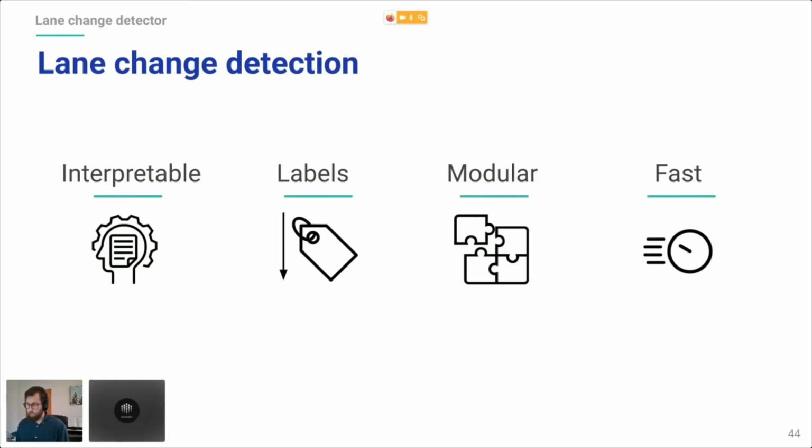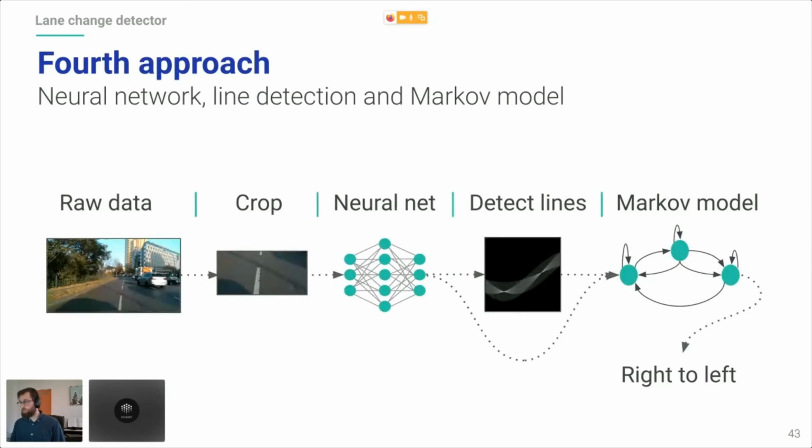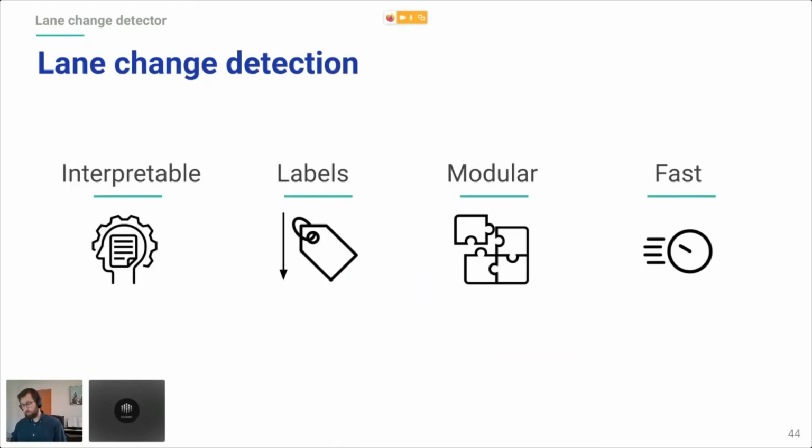To summarize, neural networks are not very easy to interpret, so if something goes wrong, it's hard to tell why, but this model is quite interpretable. It needs labels, but much fewer than the full neural network solution. It's modular, which means the individual components can be switched out. We can change the line detector, or I could remove the Markov model and add an LSTM. That's no problem. And last but not least, and one of the most important factors for us because we process so much data, it's very fast.